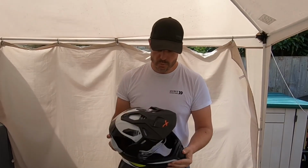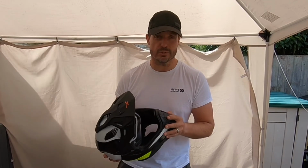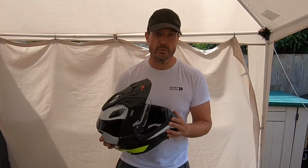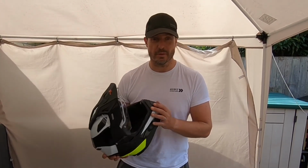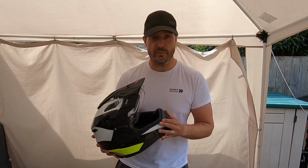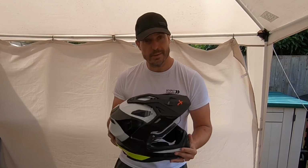So overall, looking at the helmet, really pleased with it. I'm going to now try and take it out, so what I'll probably end up doing is a couple of different reviews whereby I'm actually wearing the helmet out on the trails, and give you my feedback. But initially it's exactly what I was looking for. I'm going to try out the accessories, put in the pin lock, and I'll get cracking.